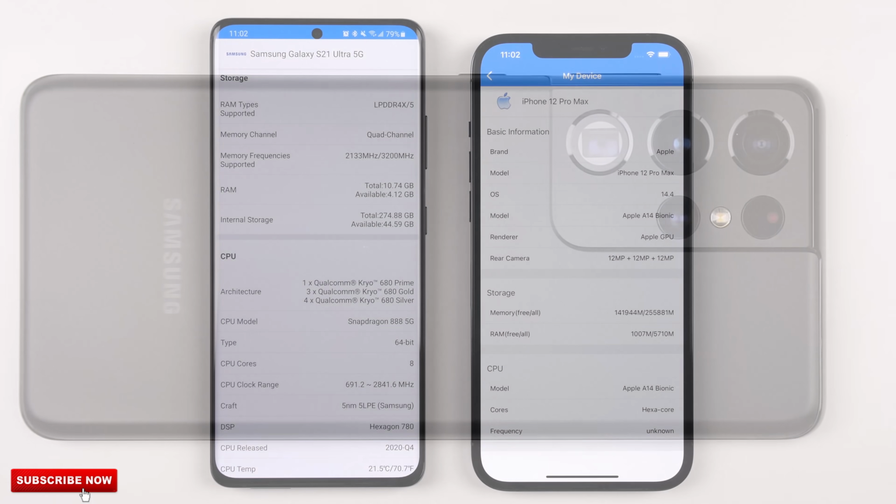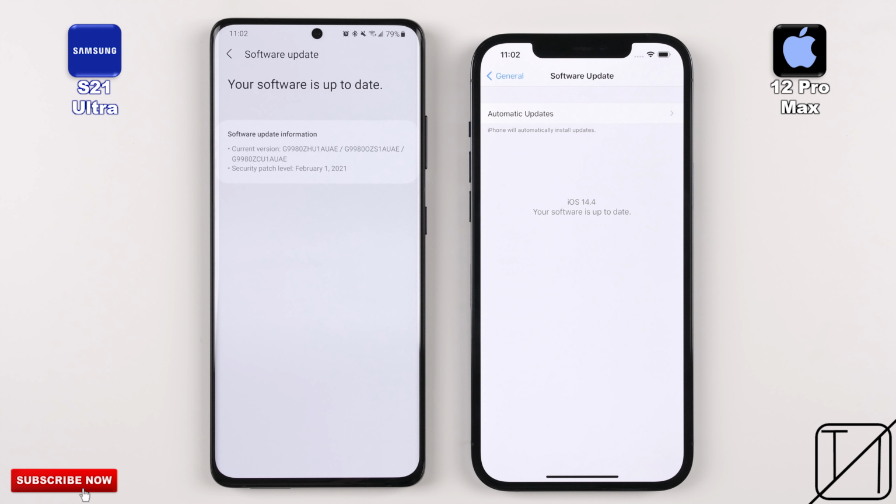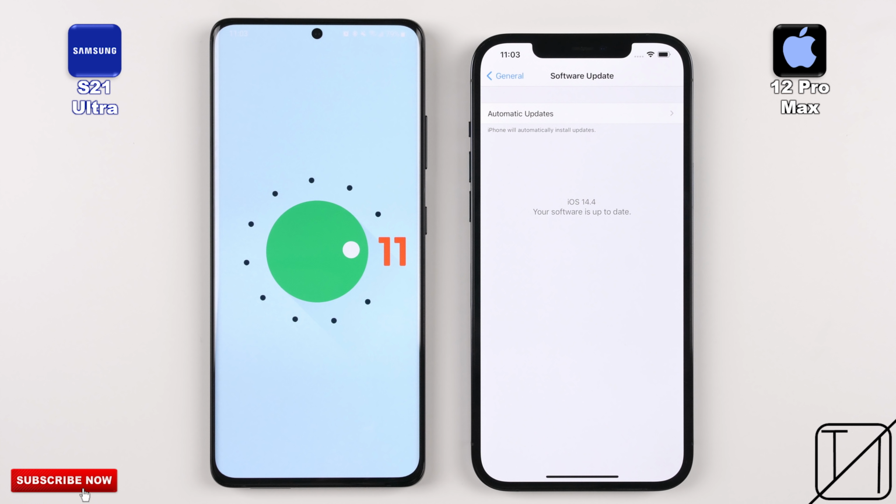The S21 Ultra is kitted with UFS 3.1 storage and the iPhone 12 Pro Max with NVMe storage. They both have been updated to their latest available software update, that being One UI 3.1 skinned over Android 11 on the Samsung and iOS 14.4 on the iPhone.